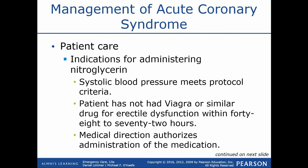So I need to decide, is it appropriate or not to give this next nitroglycerin? And if I'm uncertain of it, I can always call the hospital, call medical control and say, hey, I had a 22-point drop on the first nitro. I'm anticipating it's going to drop again. How do you guys feel about this? And get a little bit of feedback. You should never hesitate to call medical control and bounce your ideas or concerns off of them. We all work together as a team.